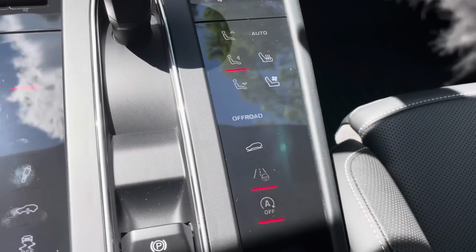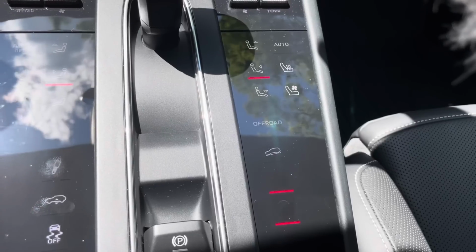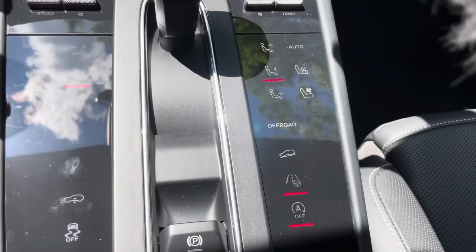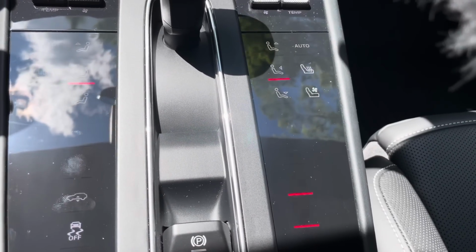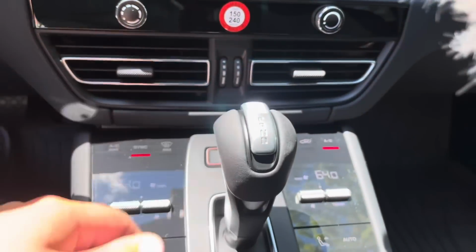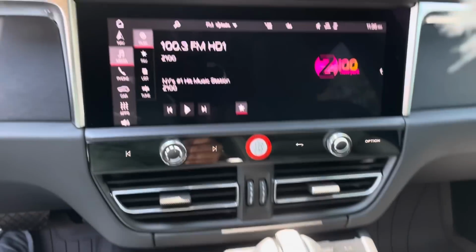This off-road button will actually lift the vehicle up to its highest ride height and put on the stiffest suspension for off-roading. We have the downhill assist, we have the lane keep assist, and then we have the whatever you want to call that button, but that always stays off for me because I can't stand it. We have a regular gear shifter here. Looks great. It's in leather. Really not much more to say about that.